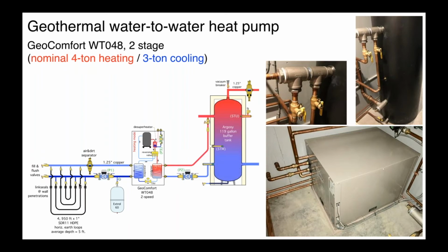Yes, there is. It's a 25% solution of inhibited propylene glycol. That's the only antifreeze that I'm comfortable with in a loop. I know some systems have used methanol. Some systems I think have used ethanol, and the other glycol, ethylene glycol. I'm not comfortable with putting that in this earth loop.